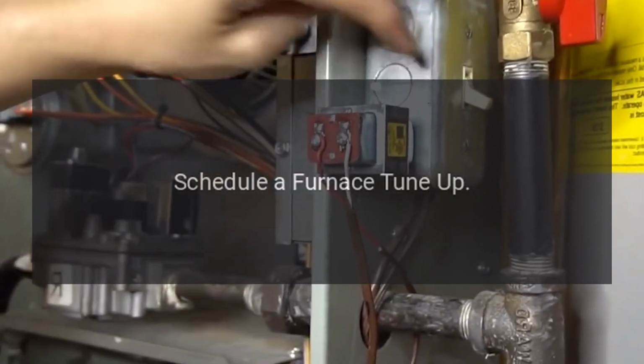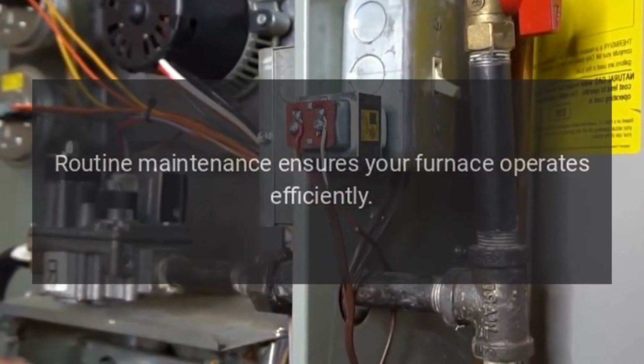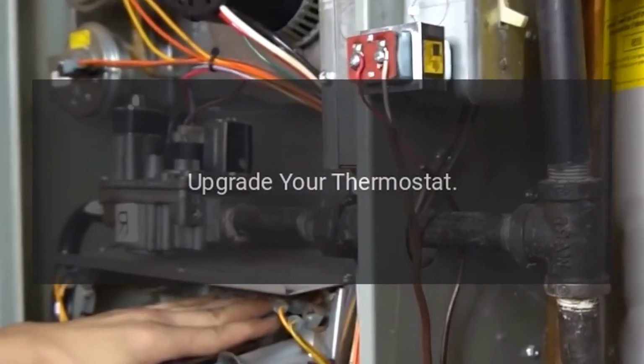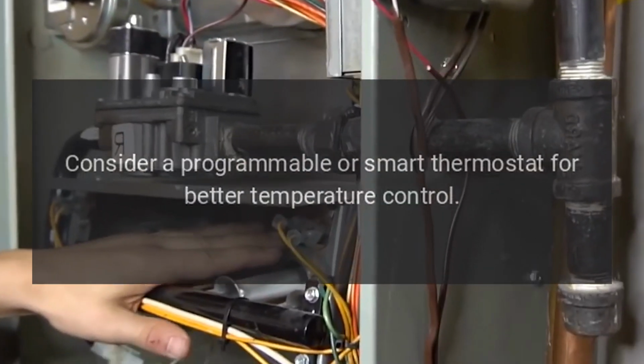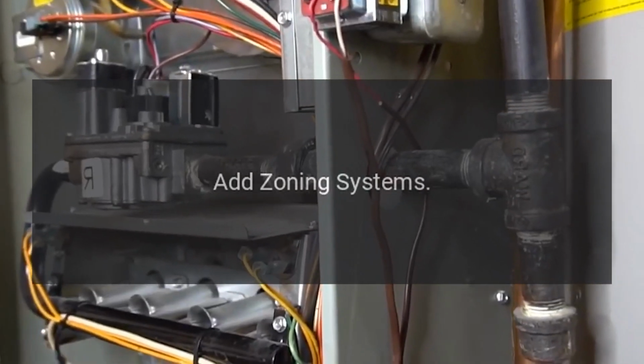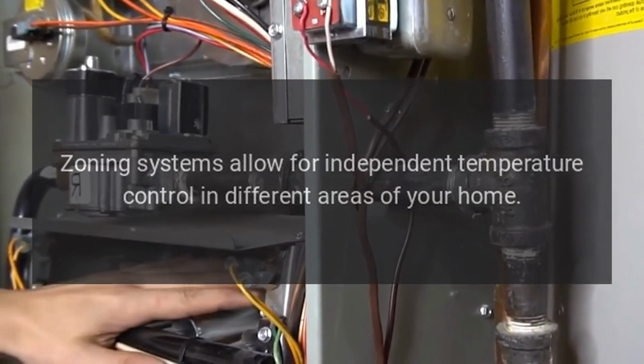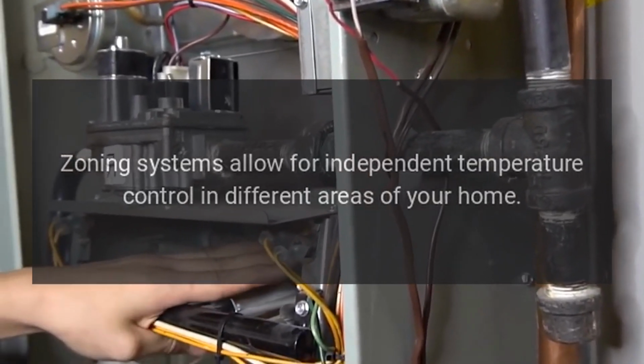Schedule a furnace tune-up. Routine maintenance ensures your furnace operates efficiently. Upgrade your thermostat. Consider a programmable or smart thermostat for better temperature control. Add zoning systems. Zoning systems allow for independent temperature control in different areas of your home.